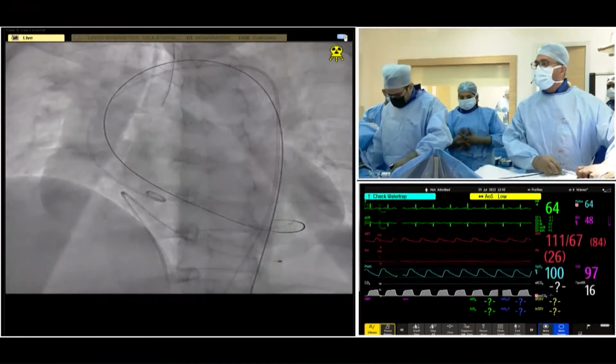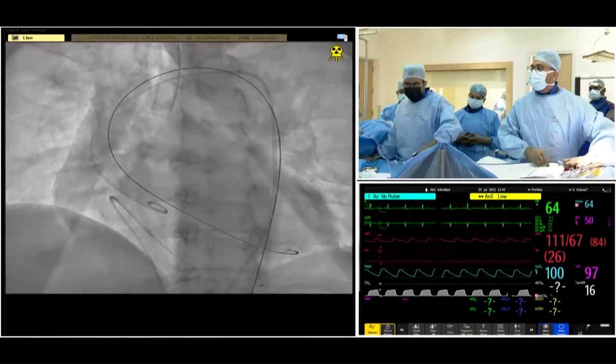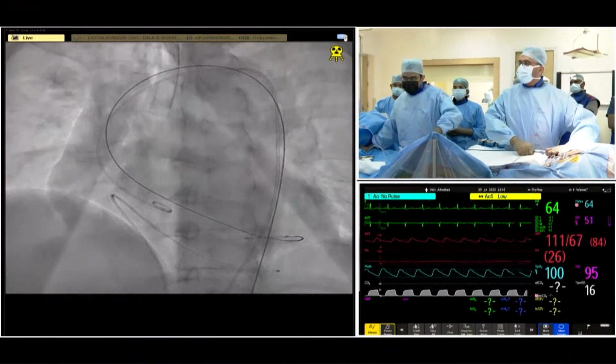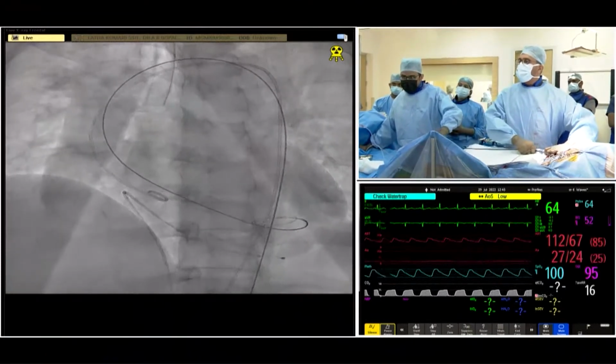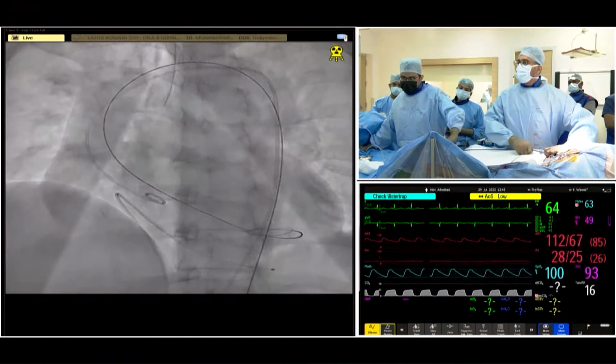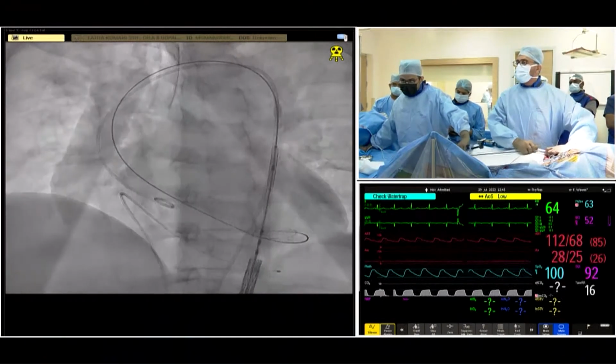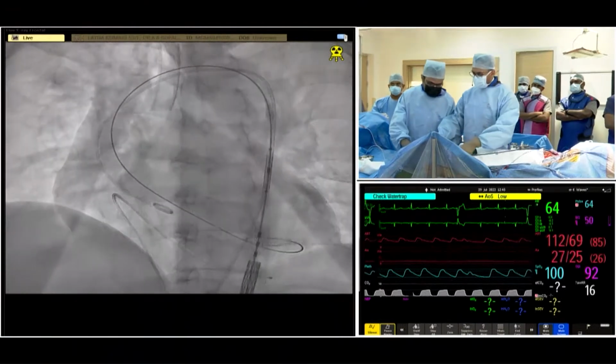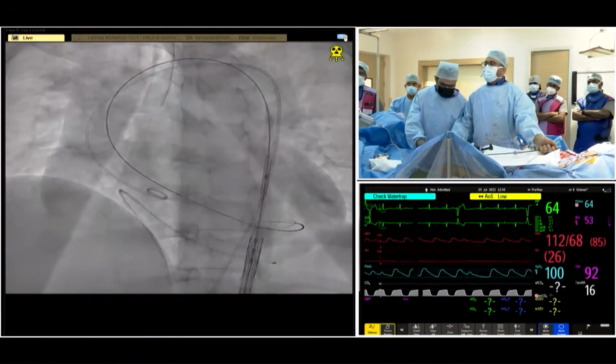Got the wire, Babu? So the annular area you got is only 350, or how much did you get? Annular area? 360. Yeah. I mean, on the aortogram, it looks much bigger. 360. It's magnified, so we magnified it quite a bit. We are now evaluating.